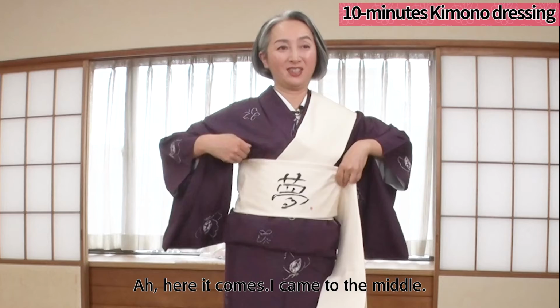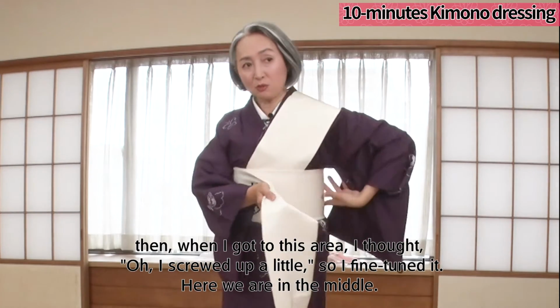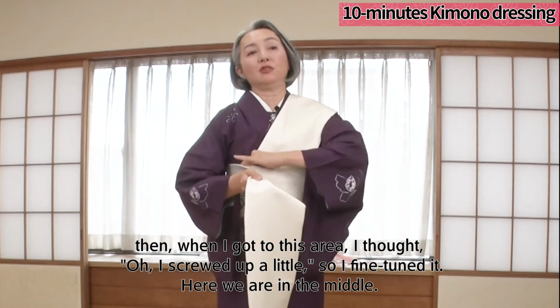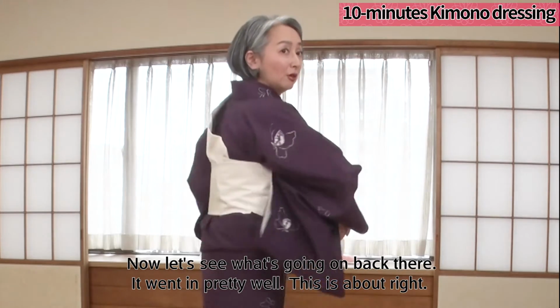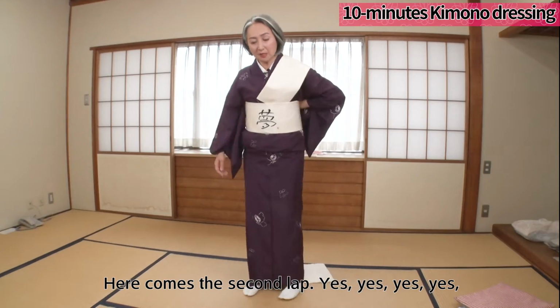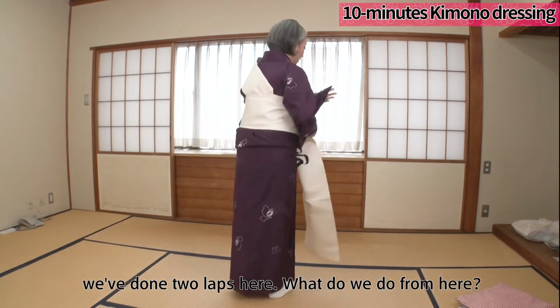Here it comes. I came to the middle. Then, when I got to this area, I thought, oh, I screwed up a little, so I fine-tuned it. Here we are in the middle. Now let's see what's going on back there. It went in pretty well. This is about right. Here comes the second lap. Yes. We've done 2 laps here.